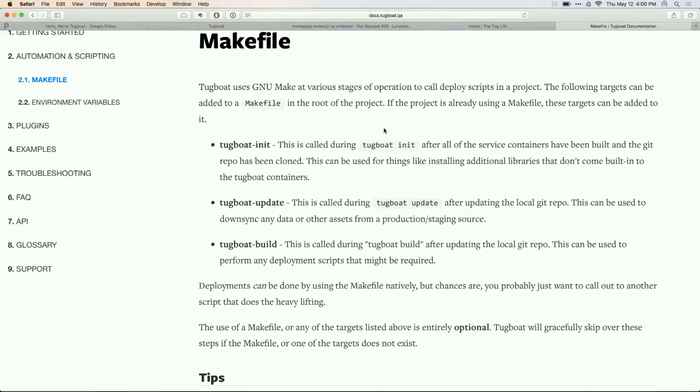The way that your project can interact with Tugboat is by putting a makefile in the root of your project. Tugboat looks for that, looks for specific targets there, and during the build, it will run whatever you put there. So if you want to run a SQL sync or your BHAT tests or anything in there, you run whatever you want, and as long as all of that succeeds, Tugboat will result in a successful build. Yeah, and go ahead, Matt.